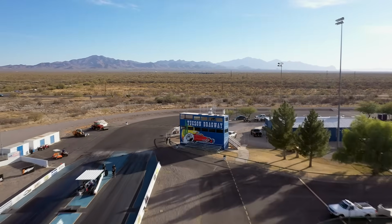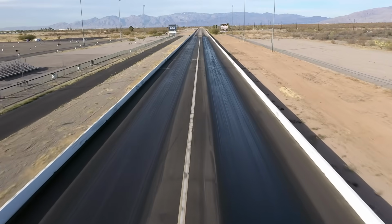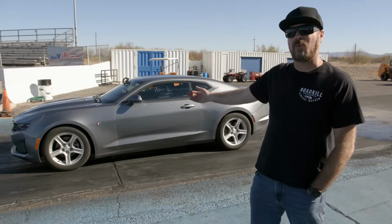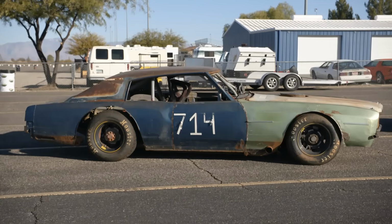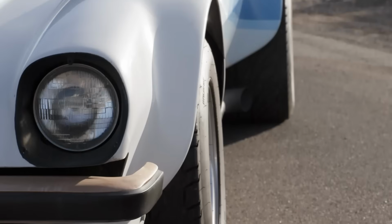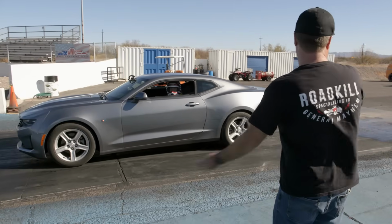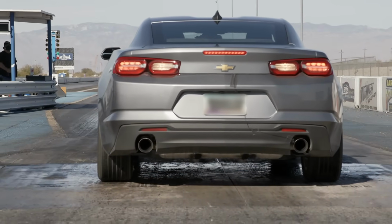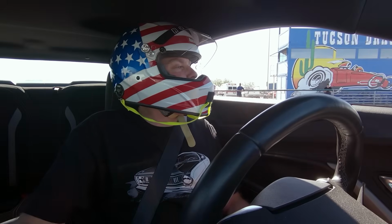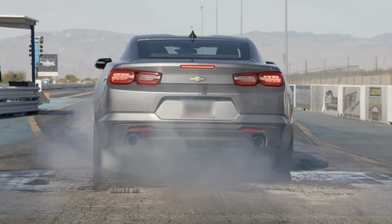We have 4 race cars, more or less, and we want to know how quick they are in a straight line. So we're here at Tucson Dragway in Tucson, Arizona, to line up a brand new 2020 V6 powered Camaro. And then we've got the Rodson, we've got the Nascarlo, and we have what I believe we're calling the Super Camaro, which has the widest tires I've ever seen in my life. So you know it's going to be good at going in a straight line.